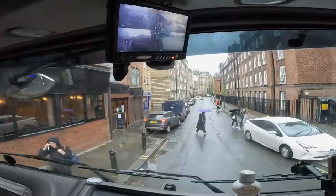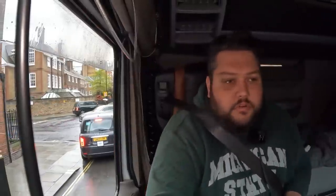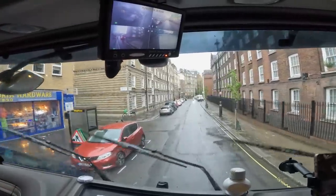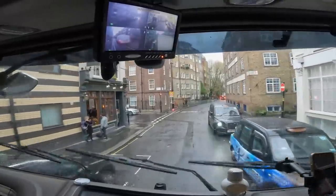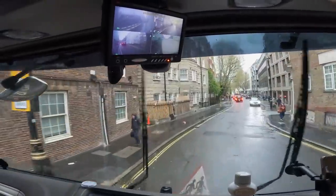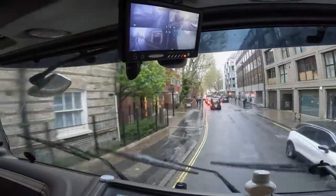Don't kill the pedestrians, Luke. Don't kill pedestrians. That would not be a good thing. Van's pulled over for me. Cyclist has taken advantage of that and just overtook him. Okay.